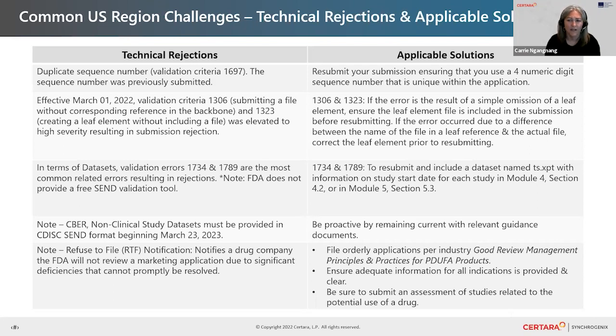The last note here on the left is regarding RTFs, or refuse to file. This happens when the FDA receives an application that has significant deficiencies that prevent review. There is some good help on how to avoid this in the Good Review Management Principles and Practices for PDUFA Products. This is a helpful document that outlines what an orderly application looks like from the perspective of a reviewer. And if your focus is on the regulatory side of things, this is where you want to ensure your application reflects adequate information for all indications included, and that the information is clear.